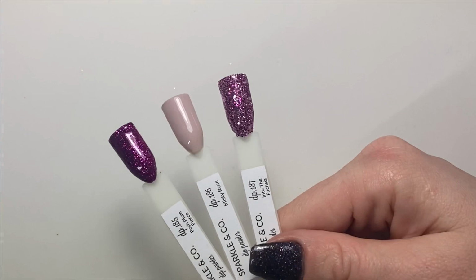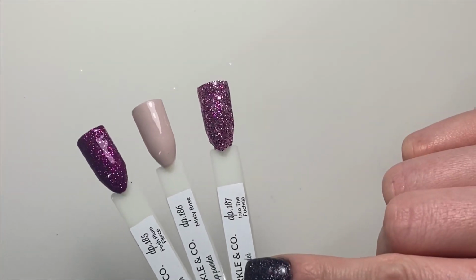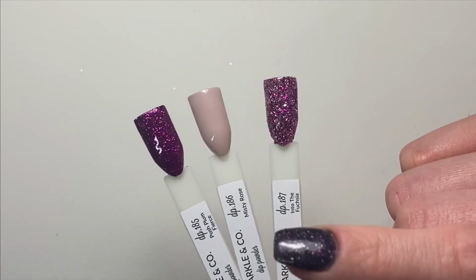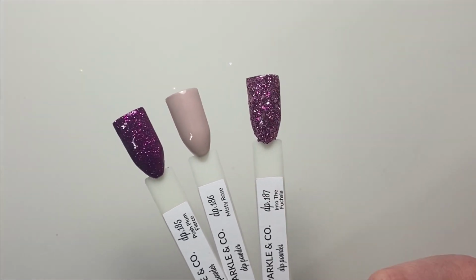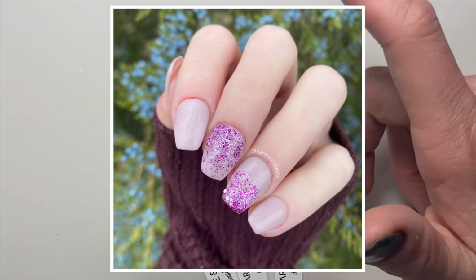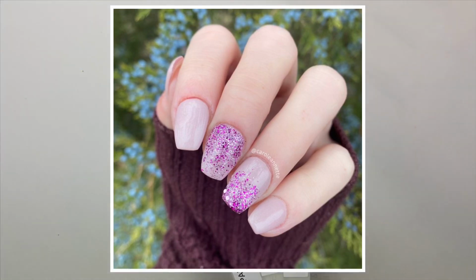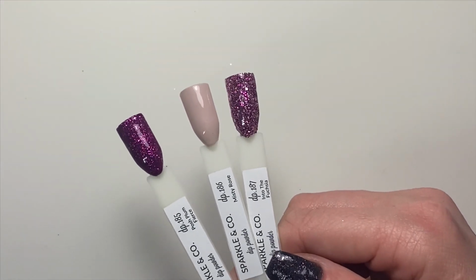A few other things that Sparkle & Co. released over the holiday season were these 3 colors, and I did a video review on them. And I wore Misty Rose and Into the Fuchsia, and these colors are just really gorgeous, guys. And I absolutely love them, and I love that they made them mainline colors because you can't go wrong with any of these colors in your collection.